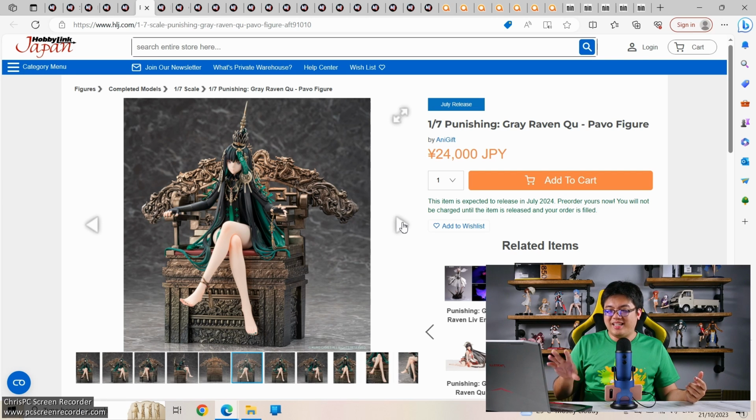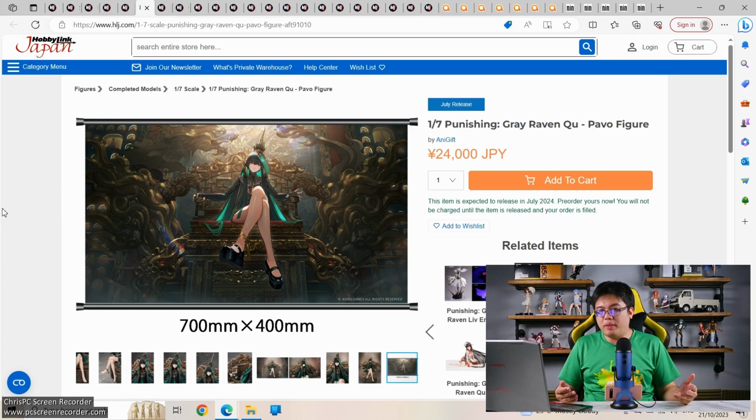Normally, a scale figure that is in a sitting pose, the box won't be big. But unfortunately, thanks to this one wall scroll, that will inflate the shipping cost, because nowadays they use volumetric calculation for shipping, right? You're getting charged for the shipping cost of who knows, 7 kg, for example.